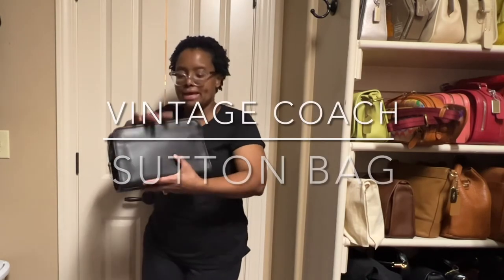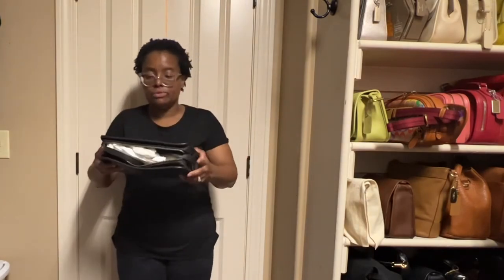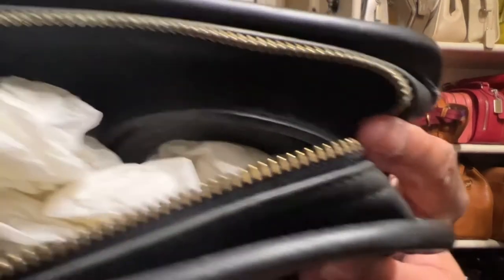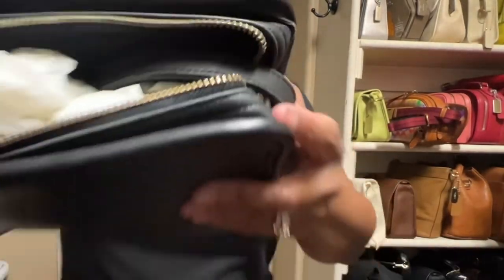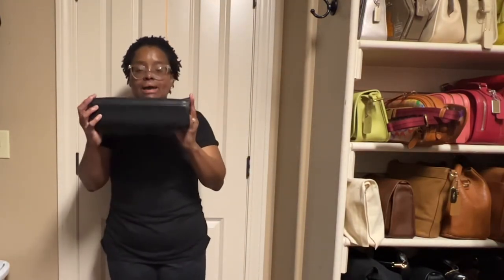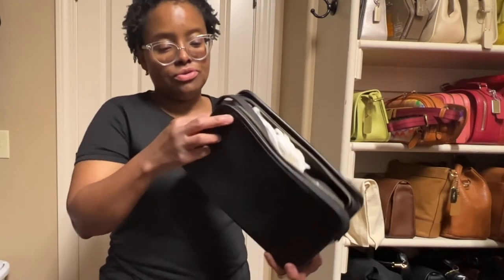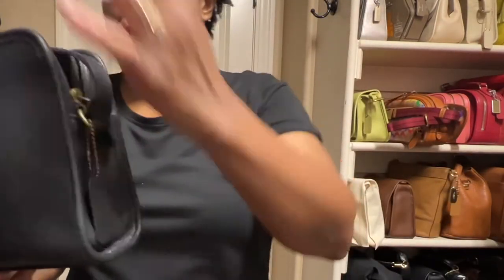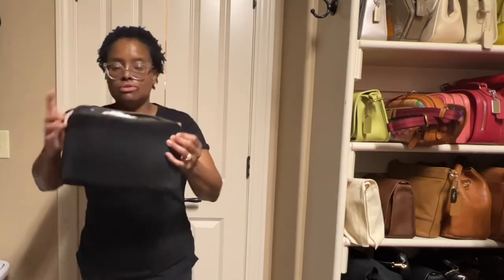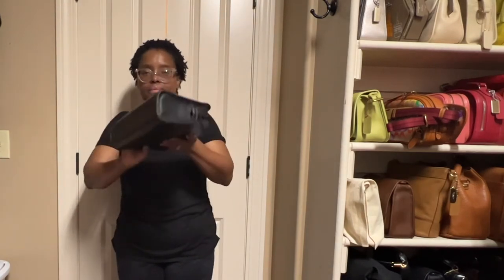I have not worn this bag yet because I am going to, in the future, do a video on this bag showing it going through the cleaning process again. I see some places on the zipper. I did dunk and clean it. And I see some places on the zipper that I want to work on some more just to make sure it is in immaculate condition. So I am going to redo this one. So I have not worn it at all because of that. And of course, it does not have a detachable strap. I have also thought about detaching the strap as well. So this is called the Coach Sutton, Vintage Coach Sutton handbag.